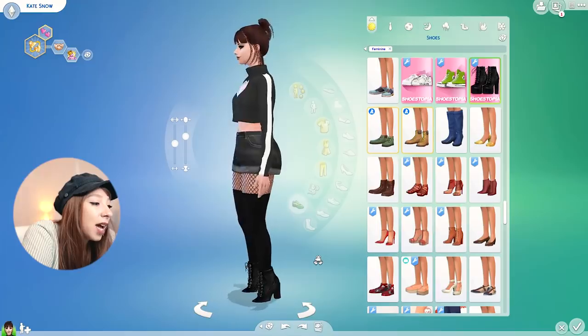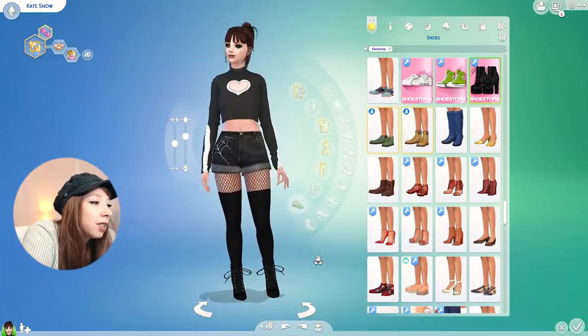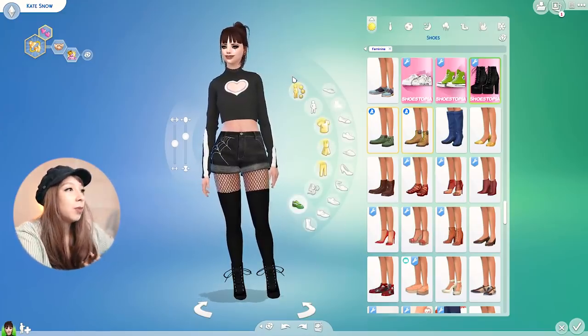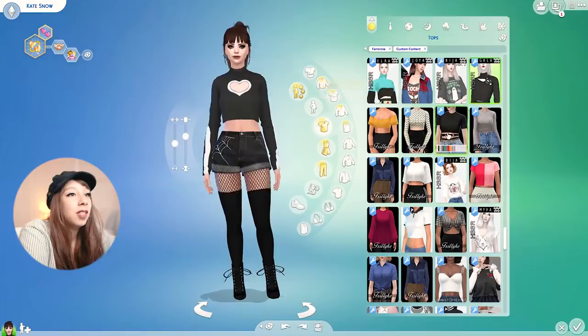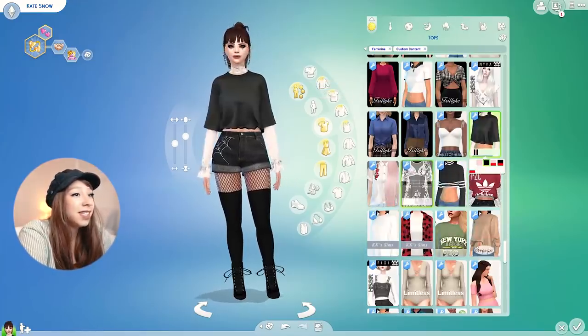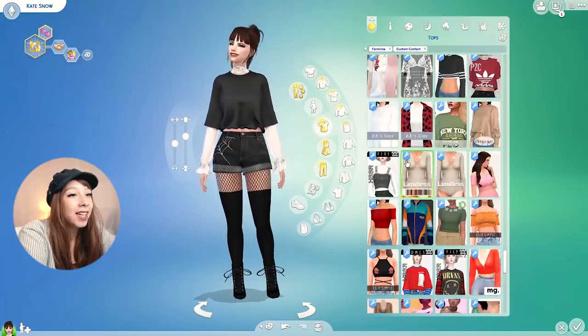Aw, I'm so sad. Do they just not work in Creative Sim? See, they don't look bad though. I'ma keep them. I'ma keep them. And I'm not feeling this top anymore, so we're gonna have to change that. Maybe to this? I kinda like that.